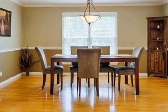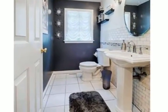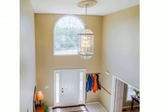Master suite with vaulted ceiling offers a room-size walk-in closet, and the full bath has a whirlpool tub and double vanity. The other three bedrooms are all good-sized. Well-maintained home, easy to move into.